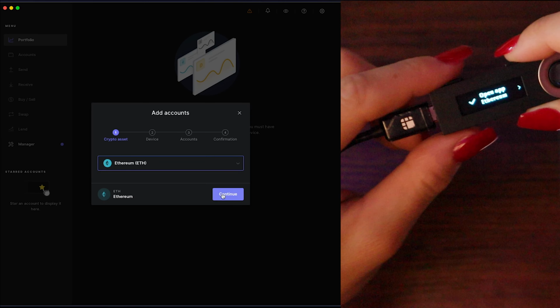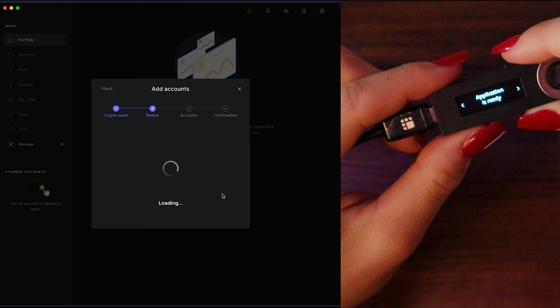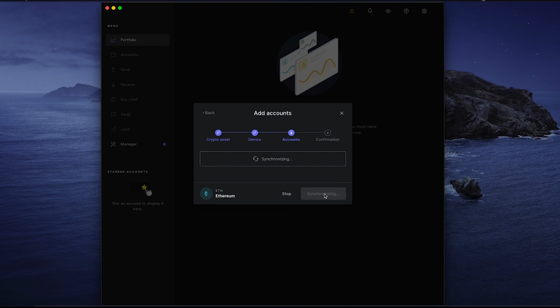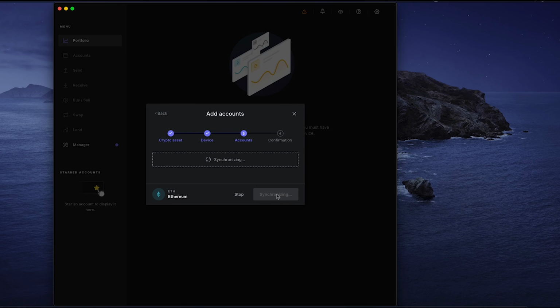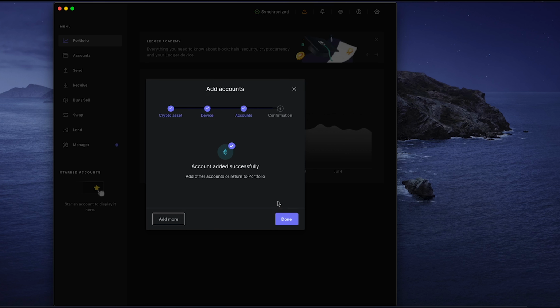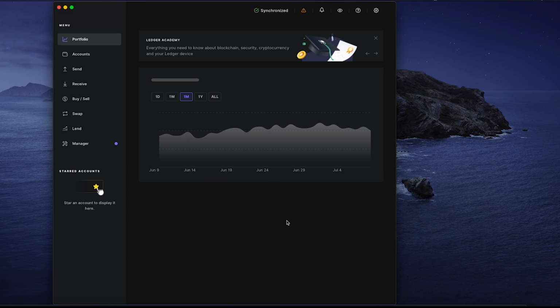Again, confirming on the ledger that it is okay to do this. And after just a couple minutes at most, you will be good to go. Now I can add any ERC20 coin to my hardware wallet because I added the Ethereum app.